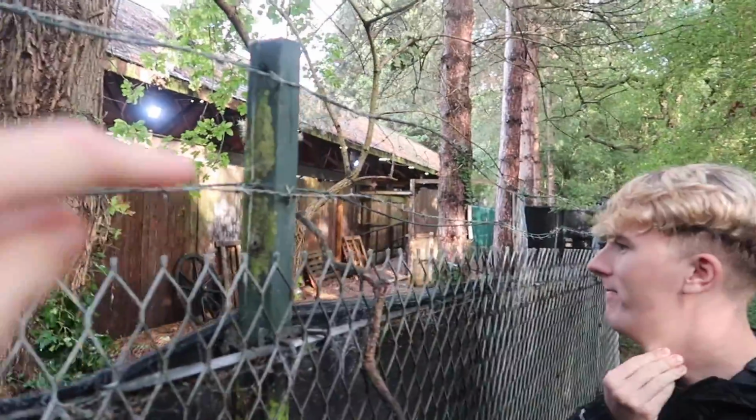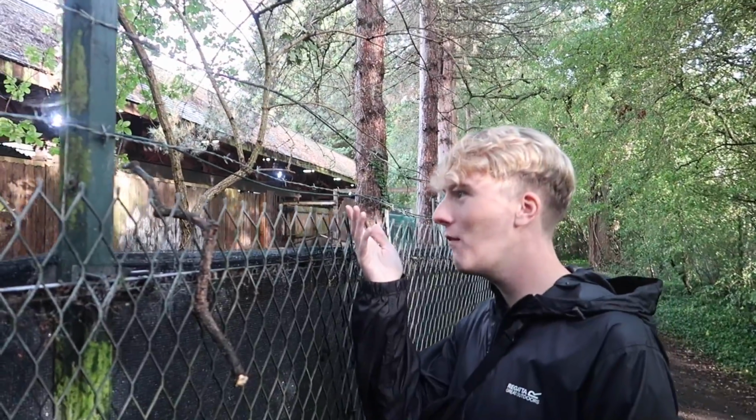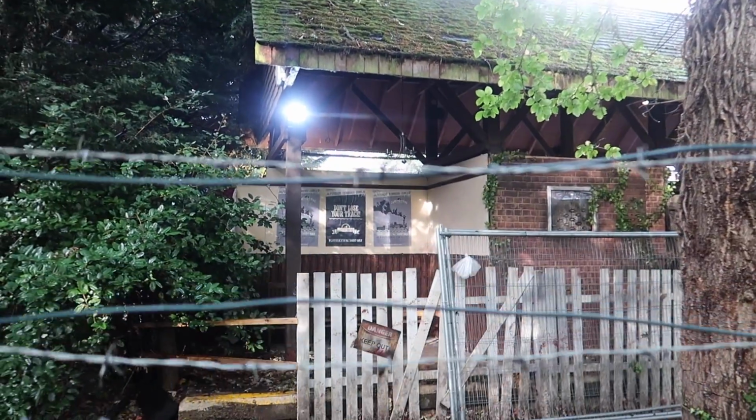And it seems like this green fence is going to come all the way down. Curtains as well. I don't know what they're for, but there are some curtains there. Really, really cool development there. Was not expecting to see that one.